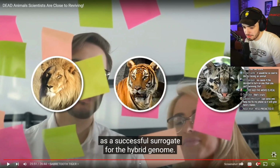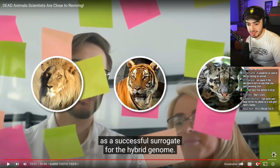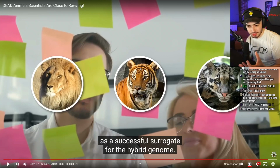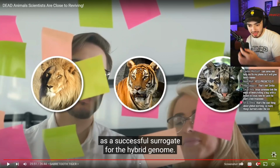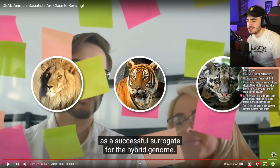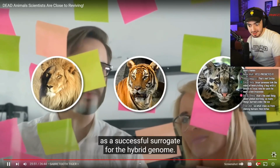Isn't it just immediately interesting, though, how all of these animals that we're bringing back were from the Ice Age, and it's because their skeletons and their DNA were just so perfectly preserved in ice? I'm just assuming that that was because of the Ice Age. You know what I mean? Isn't that crazy to think about? It was preserved for tens of thousands of years to the point where we're going to be able to bring it back, for the hybrid genome.